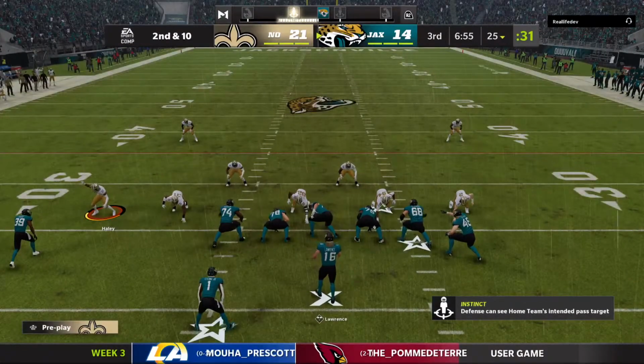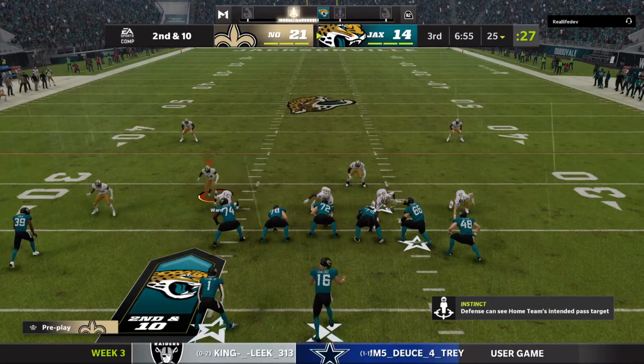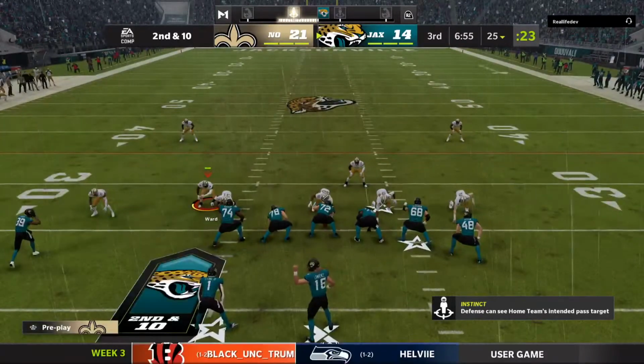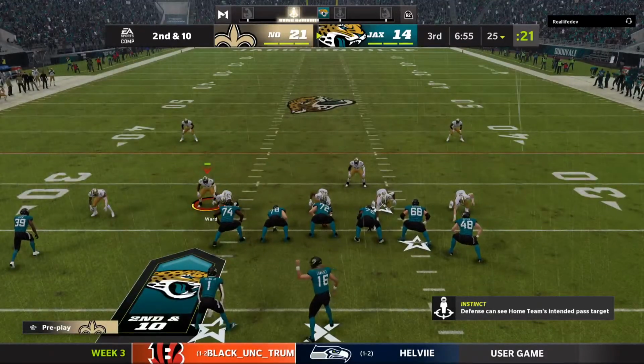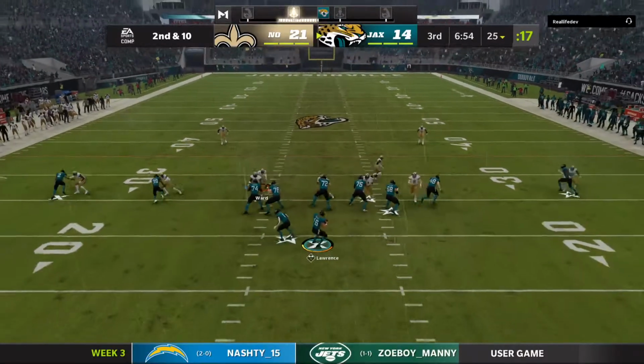Here's second and 10. Let's go. Mike 14. Mike 14. Let's put him on the buses. Let's put that team on the bus. Lawrence.